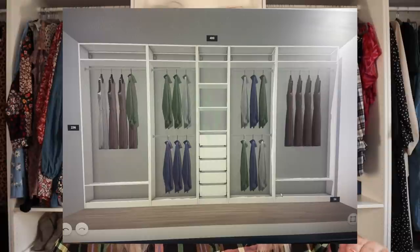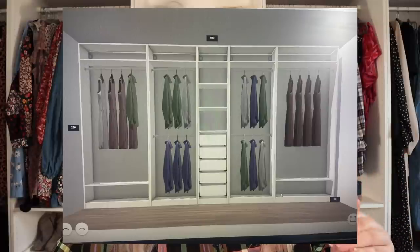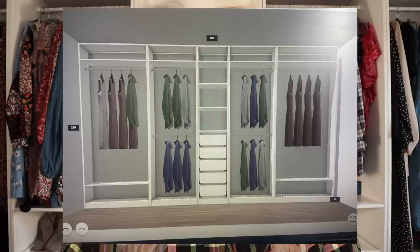I would have put my bags across the top, maybe put some pretty things in the shelves in the central section, but the two end frames where I've got the shelves for shoes, I think it would have been a bit of a struggle to get them all in. So again, on reflection, glad to not have that.